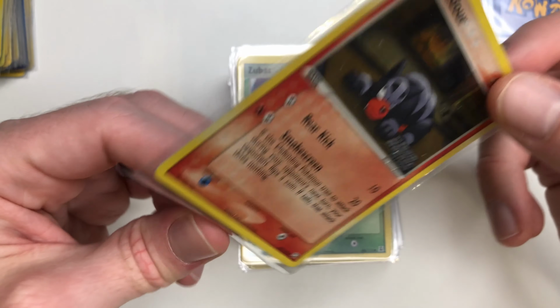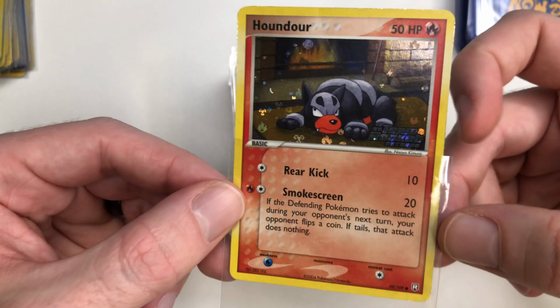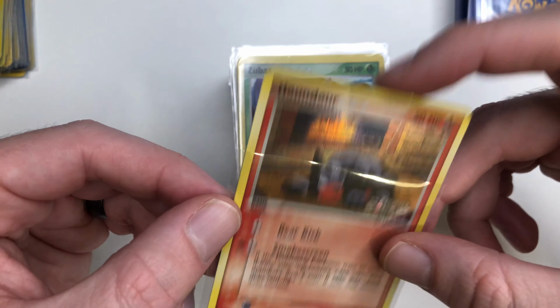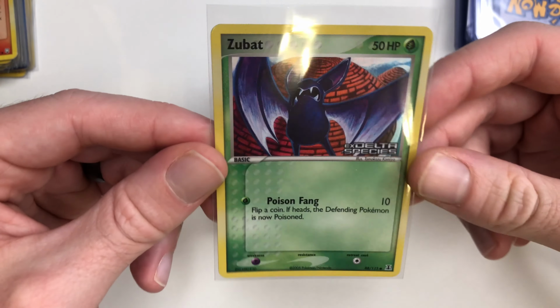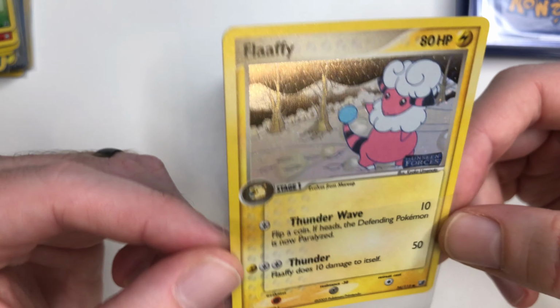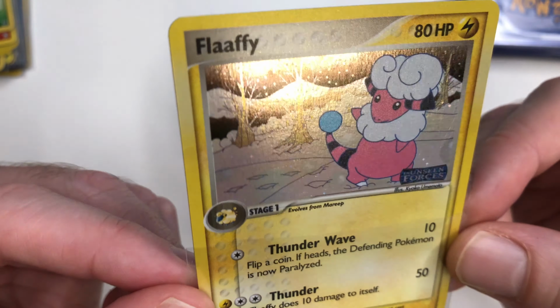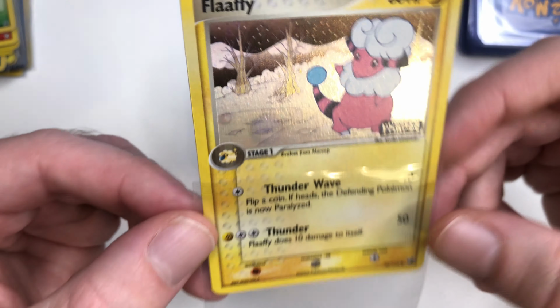Here we have a Houndour. Team Rocket Returns reverse. Look at that. I love the reverses from this era. The reverses were almost cooler than the normal hollows. Here we have a Zubat. Nobody really cares about Zubat. Flaffy. Unseen Forces. Look at the hollow on that, guys. It's like a Pokeball hollow. That is so cool.